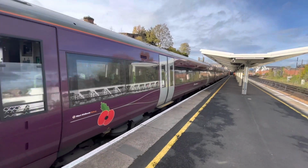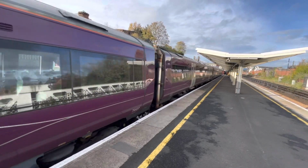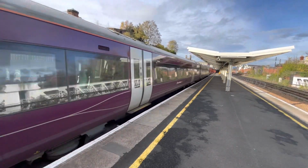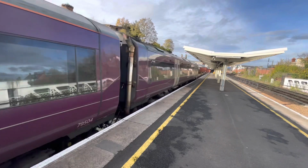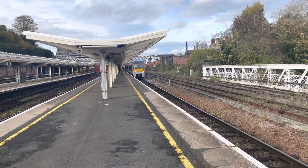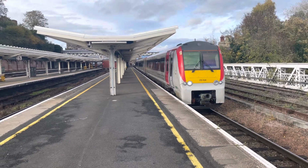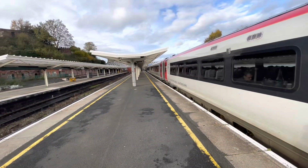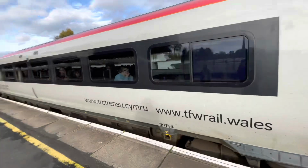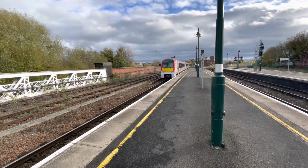There goes 170507 to Birmingham New Street, West Midlands Railway, the 1241 service, connected to 170504. Right, here comes the 1241 Transport for Wales service to Carmarthen. Is this Carmarthen or is this Milford Haven? From Manchester Piccadilly. 175104. Oh, it's Carmarthen, that one.